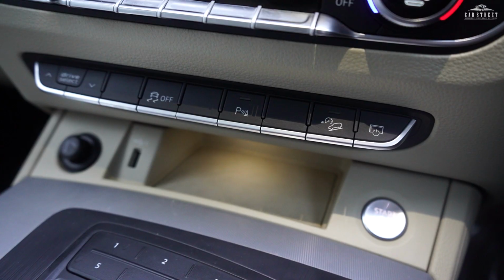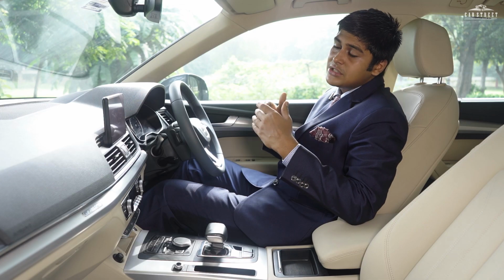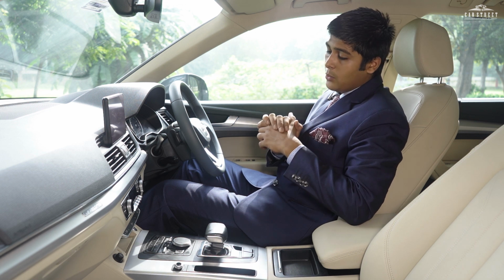उसके नीचे हमको मिलते हैं buttons थोड़े बहुत इस गाड़ी के driving functions के लिए. For example, its drive select button which helps us choose the driving modes of this car, which are namely comfort, dynamic, automatic, off-road, and individual.